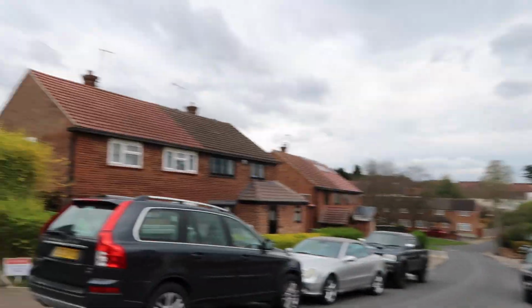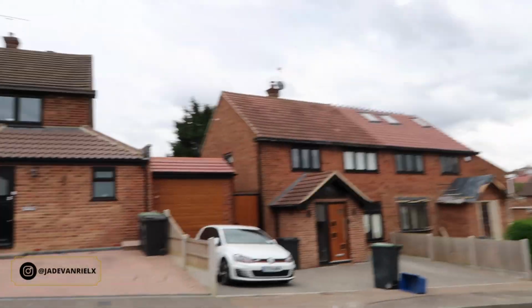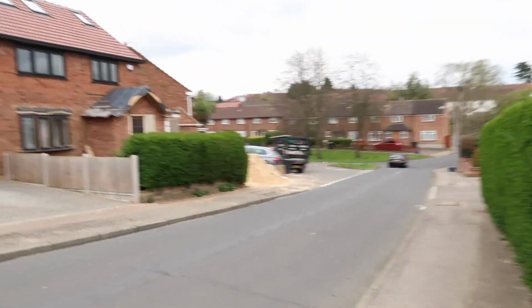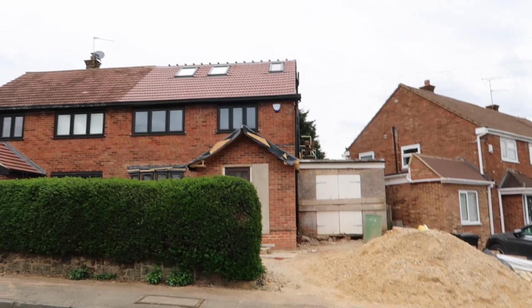So it's definitely a road that has a lot of potential. The house would have looked like that before, but obviously it's changing now. This one is getting a good paint job. These two here done really nicely, and this one here is more of a corner plot. You can see they're converting the garage and it's going to look amazing. They've also done a loft conversion as well. I love it.